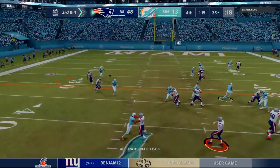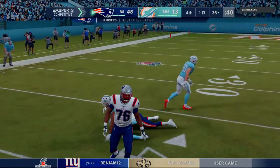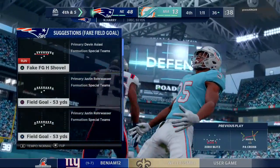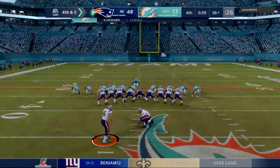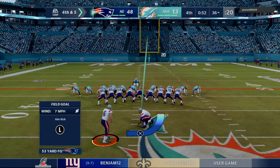Play fake. Rivers. Got a man open. That's Harry. And that play went nowhere. Losing yardage. It'll be back at the 36. It'll be a loss of 1, and it'll be 4th down. So now here comes the field goal team for the 3rd time today, from the left hash. This from 53 yards out.